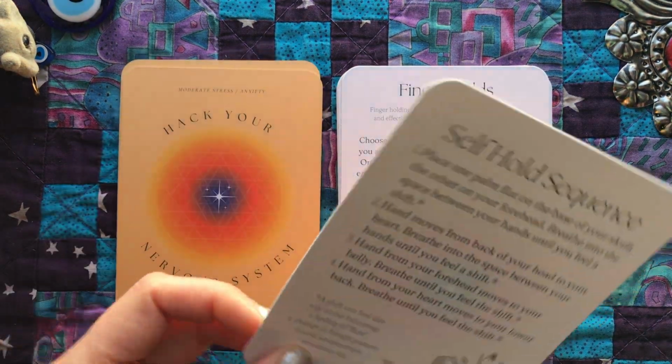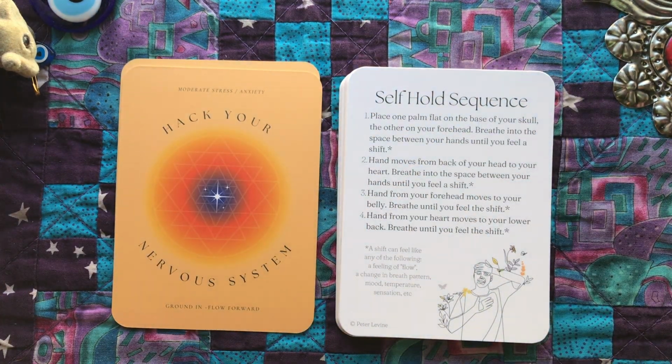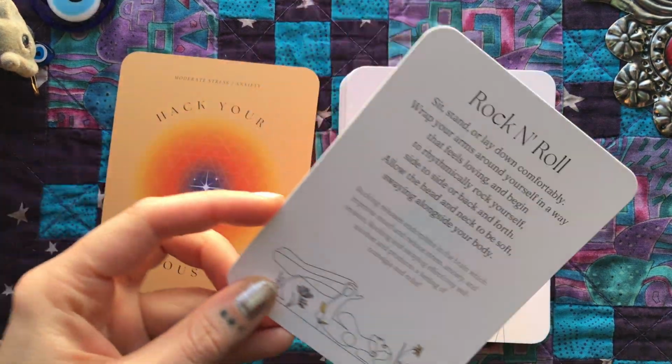Wow, this is witchcraft, you guys. That's what this is. Self-hold sequence. I'm not gonna read it all.